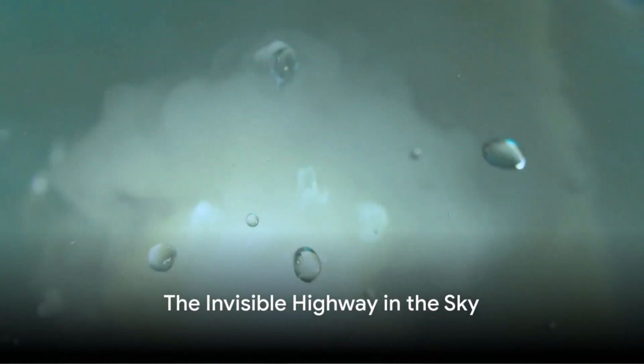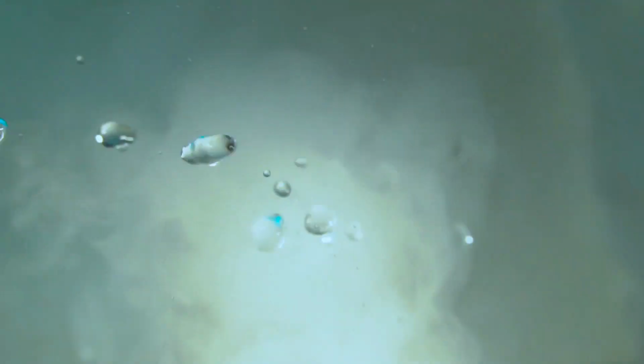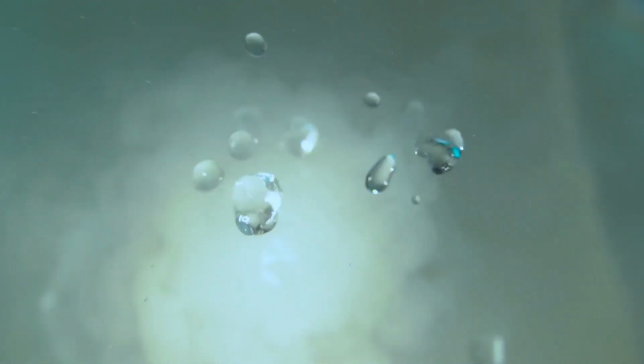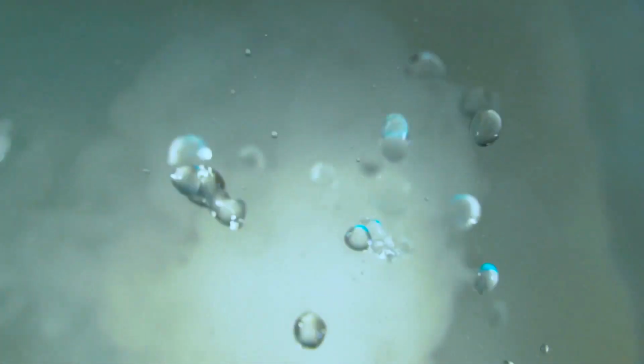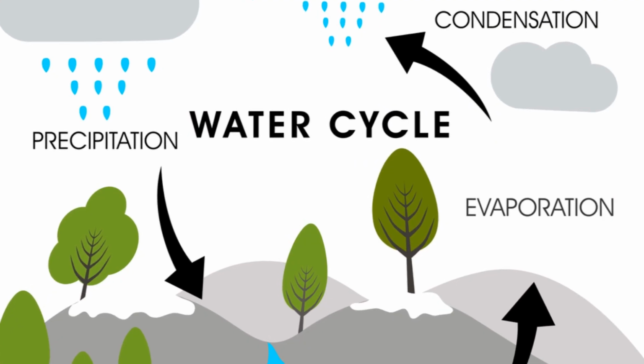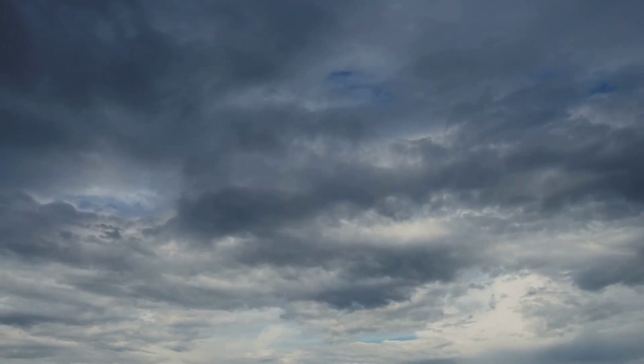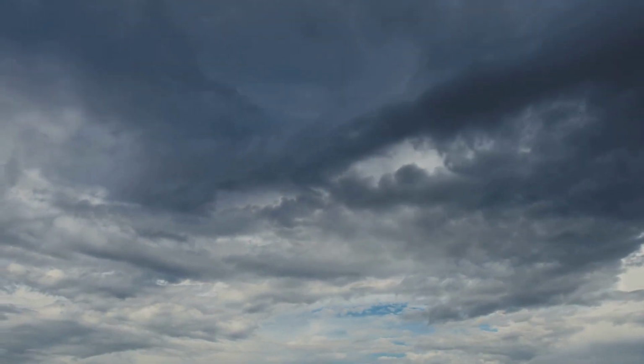To unravel this mystery, we need to venture into the atmosphere and understand the science behind precipitation. Our journey begins with a molecule of water evaporating from the surface of the Earth. Picture this: a tiny, minuscule droplet of water, so small you can't even see it, starts to heat up. As it warms, it becomes excited, moving faster and faster until it breaks free from its liquid state and transforms into a gas, known as water vapor. This is evaporation, the first stage of the water cycle, and it's happening all around us all the time.